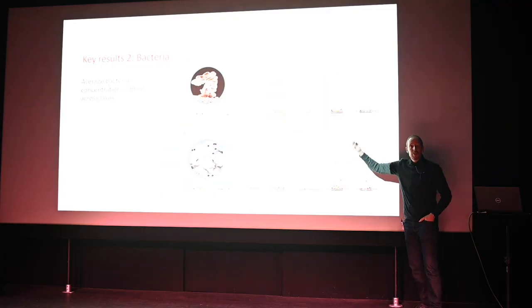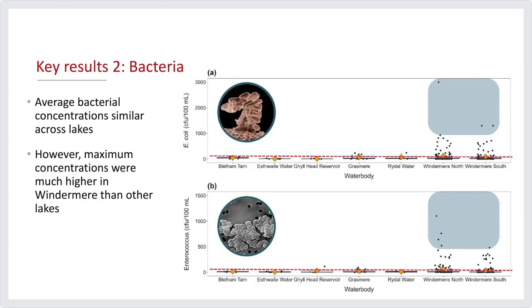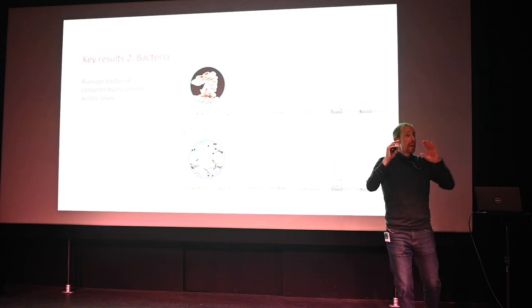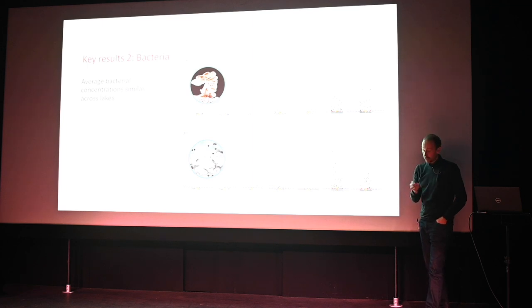Again, how do those bacterial levels for Windermere compare to other lakes and tarns? On the top are E. coli data, on the bottom are enterococci data, so these two groups of bacteria. The same range of lakes that I mentioned for phosphorus, and again, these are annual data, and the orange or yellow diamond are the average concentrations of these bacteria. So the long-term average, long-term meaning four seasons in our data set, are pretty similar across all of our lakes.